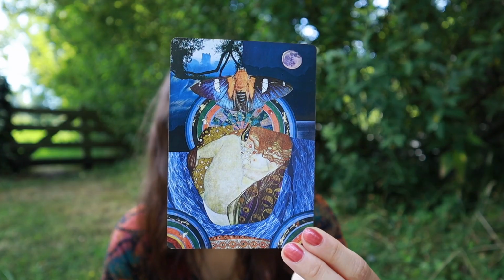So the Ritual Tarot. It's beautiful. It's a collage style deck. No titles. I've heard this deck described as neutral by friends.